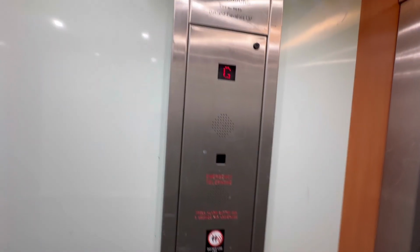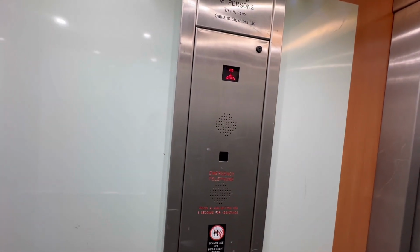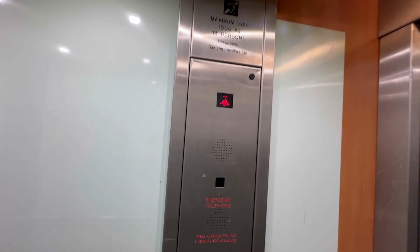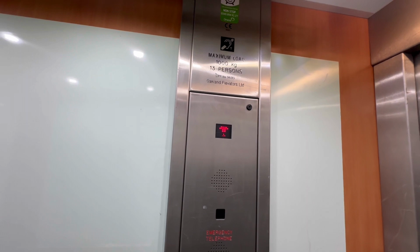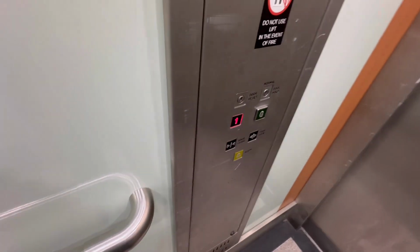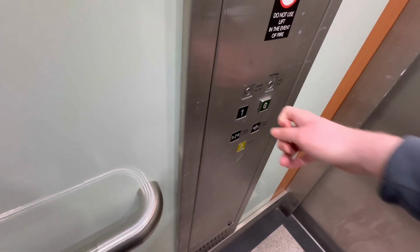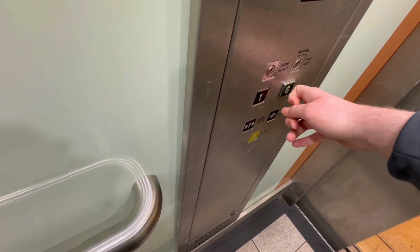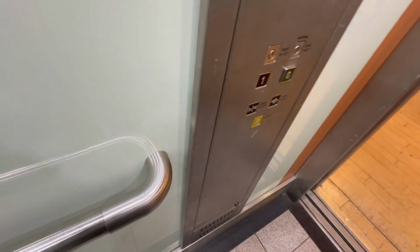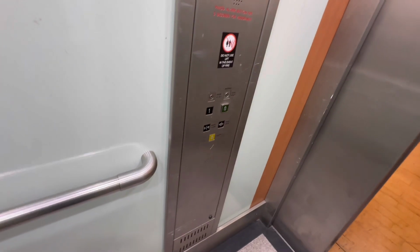Anyway, this is the lift at Furniture Factory Outlet at the St John's Shopping Park in Wolverhampton City Centre. And this is an Oakland lift. Capacity 1,000 kilograms, 13 persons. This was where the old Next was. Here we are on the first floor. Lift going down. First floor. Back down to ground. Mind the doors, please. Going back down.